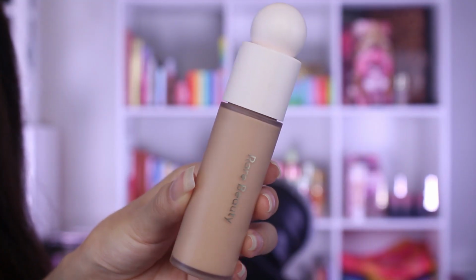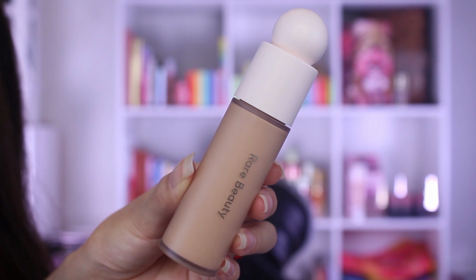Moving on to the Liquid Touch Weightless Foundation. I bought this foundation online and I got the wrong shade, so I had to go into Sephora and get the correct shade. I got two because I just knew I always mess up with foundations. You guys always messing up. So I had to go into Sephora and exchange them. So yeah, anyways, I got two.